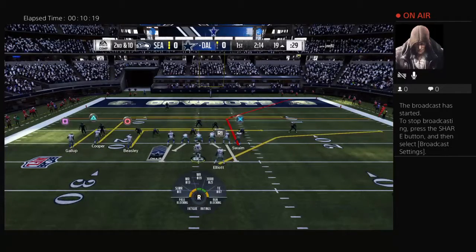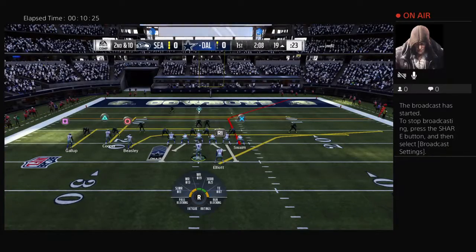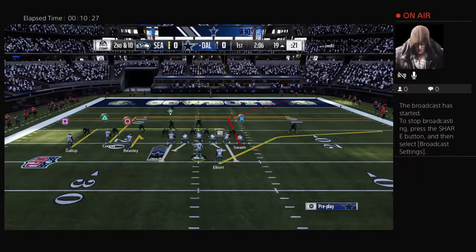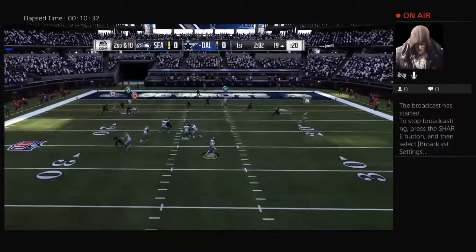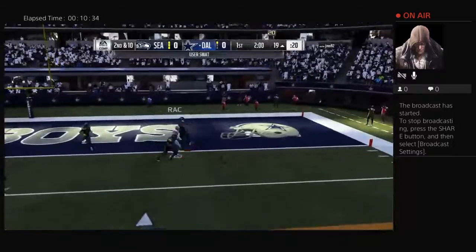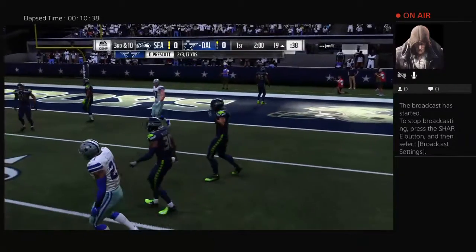Going to 54. Wide in. Good. Here we go. Wide in. Here we go. 46. 26. Prescott now on second down. And that is incomplete. Jeff Swain, the intended receiver.